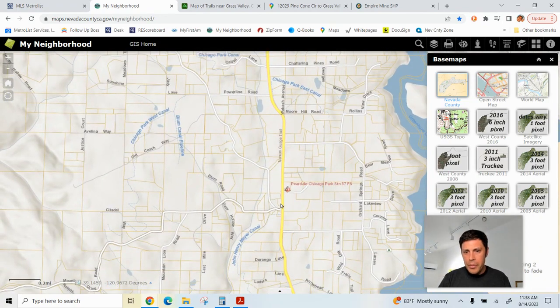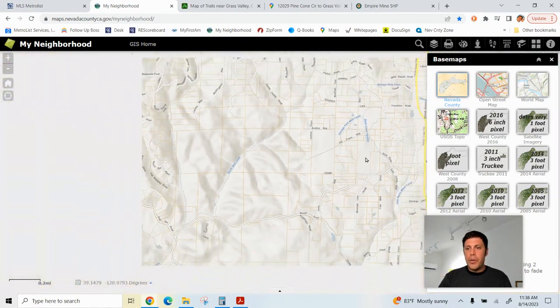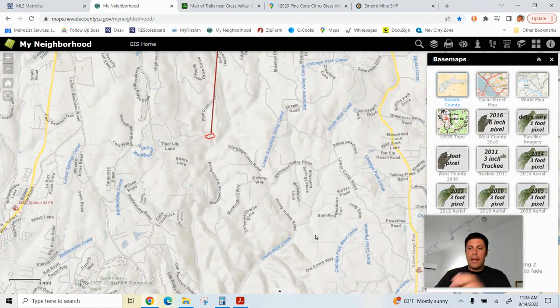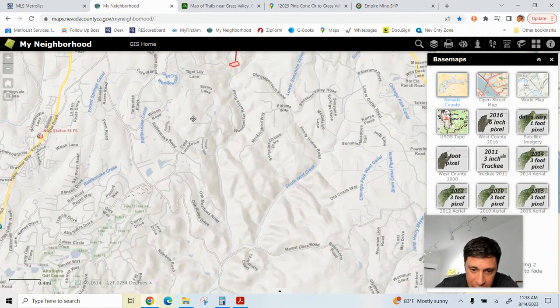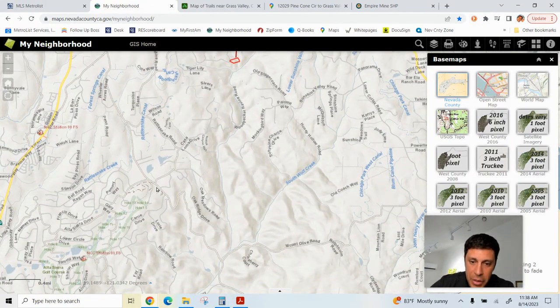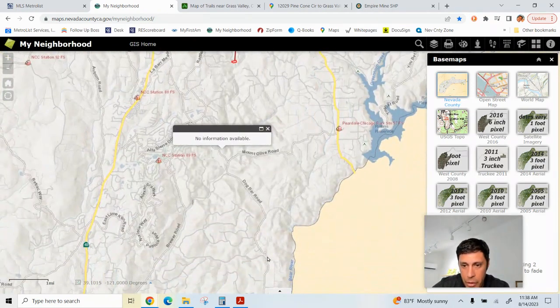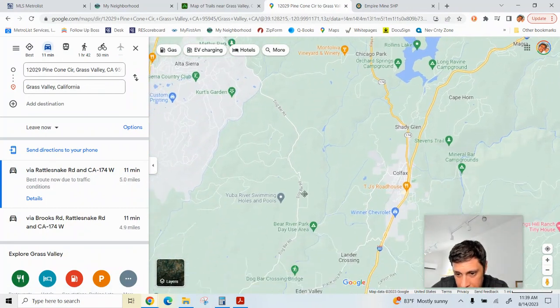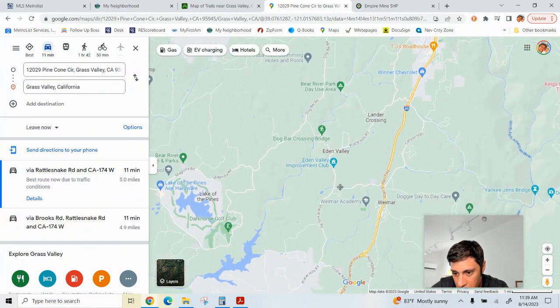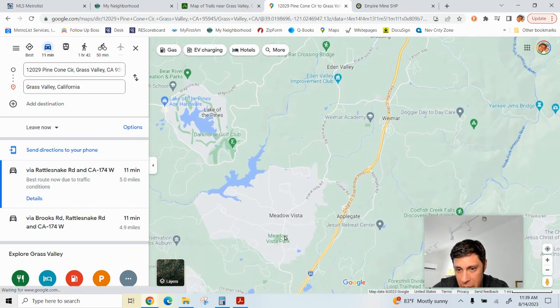Chicago Park, Peardale area. So there's just that alone on that side. And then on this side, you have Rattlesnake comes and ties into Dog Bar. Dog Bar, then you can head south, and that goes all the way down to kind of the Meadow Vista area. So you can see Dog Bar runs down here and ties into Weimar, kind of Nevada, Meadow Vista area. And so you can head south there.